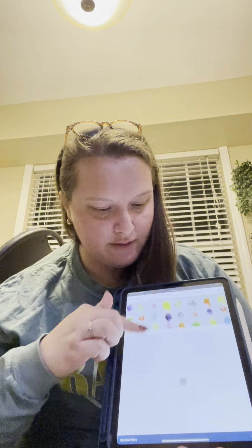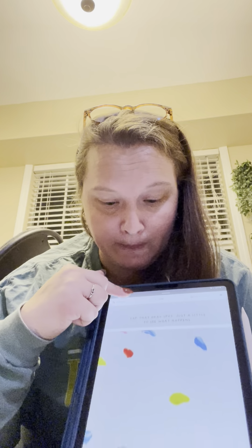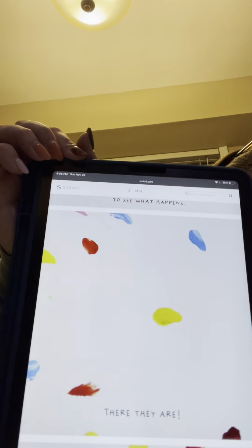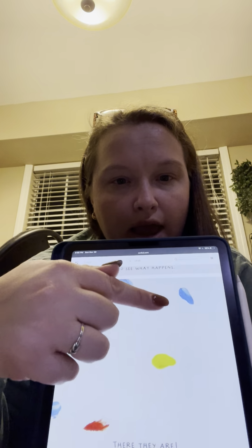Tap the gray spot just a little. We're gonna just touch. I hope we didn't do anything wrong. There they are. Look at all these colors. What colors do you see? I see some yellow and blue and red. But don't they seem a little bit shy? So we're just gonna touch the gray just a little bit. Tap.